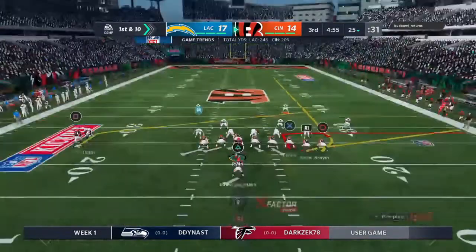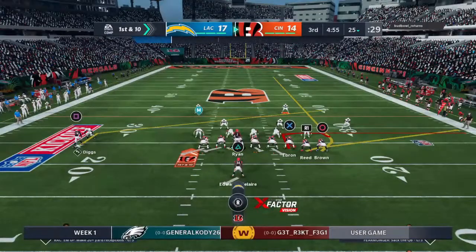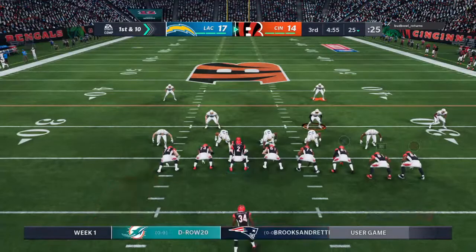The Cincy offense about ready to go here on their next drive, and the interception thrown in the red zone last time. We'll see if they can rebound.